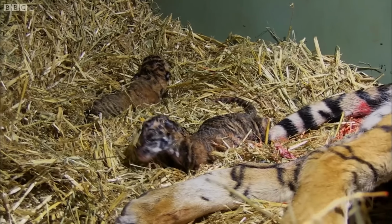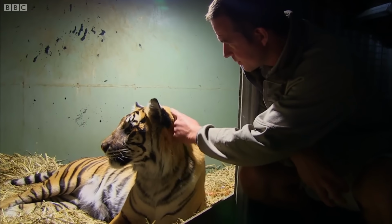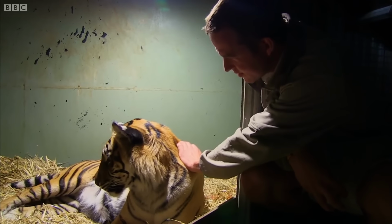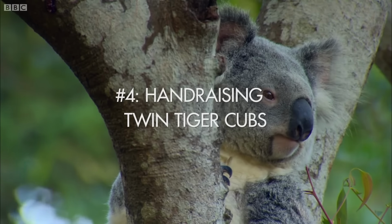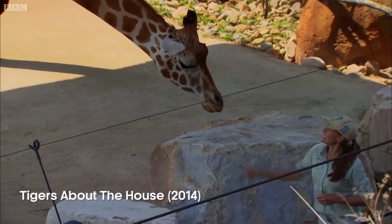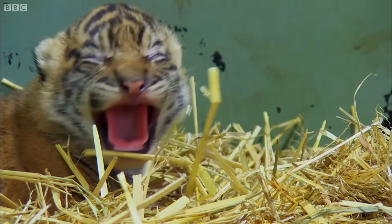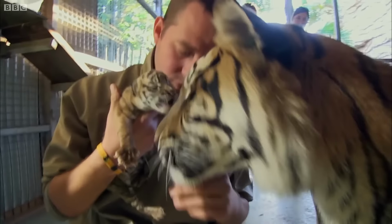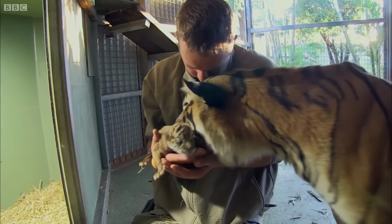It's 2 males, and Caitlin's allowing Giles to share in the moment. One's up and about, madam. You're so good. You're so amazing. Good girl. The next morning, and the cubs are doing well. Here we go. 2 little boys. They're a healthy 1.2 kilograms each.